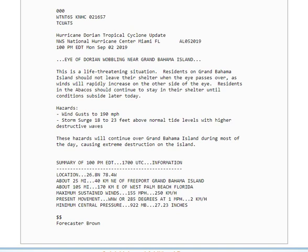Here's the latest 1 p.m. special update by the National Hurricane Center. The eye of Dorian wobbling. That's the word that the Hurricane Center uses. Wobbling near Grand Bahama Island. This is a life-threatening situation. Residents on Grand Bahama should not leave their shelter when the eye passes over, as winds will rapidly increase on the other side of the eye. And residents in the Abaco should continue to stay in their shelter until those conditions subside later today.